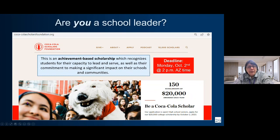If you are a school leader, notice that on Monday, October 2nd, the Coca-Cola Scholars Foundation deadline happens. They're giving away $20,000 to 150 students. Check it out. It's for achievement, which recognizes students for their capacity to lead and serve, as well as their commitment to making a significant impact on schools. Next screen.